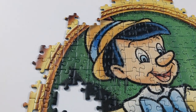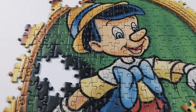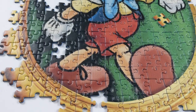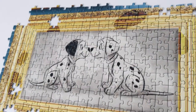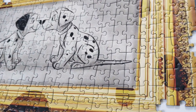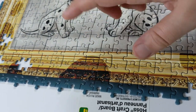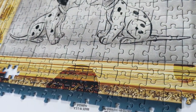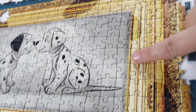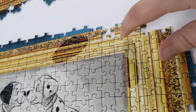This one is really cute. Here is the 101 Dalmatians one. This one, it was quite easy to spot some of the pieces because of these spots that are on the frame. They really stood out against the other gold pieces. This one has the same design as the Mulan picture. So again, with the really distinctive stripes around the edge and then this distinctive border. Although I am still looking for some of the pieces.